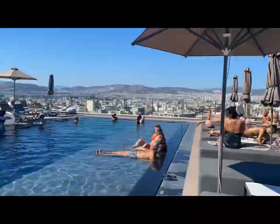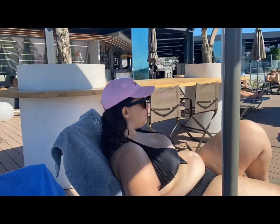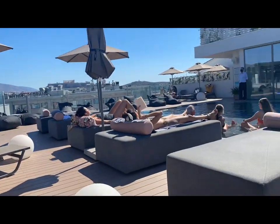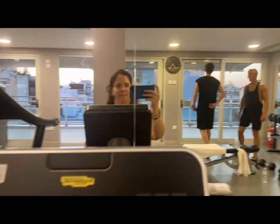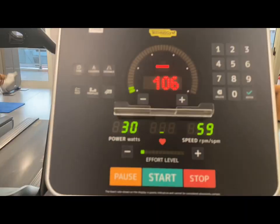I spent a couple of hours at the pool. I relaxed. I almost fell asleep. I took a dip in the pool, had some food. It was really great. And then I decided to go to the gym, where I spent a couple of hours as well, before heading to my room and getting ready to go enjoy my last night at the hotel.